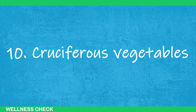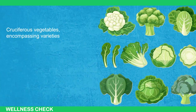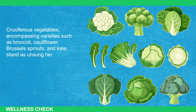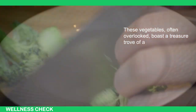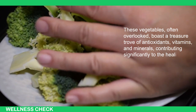Number 10. Cruciferous vegetables. Cruciferous vegetables, encompassing varieties such as broccoli, cauliflower, Brussels sprouts, and kale, stand as unsung heroes in the realm of post-surgery or illness recovery. These vegetables, often overlooked, boast a treasure trove of antioxidants, vitamins, and minerals, contributing significantly to the healing process.